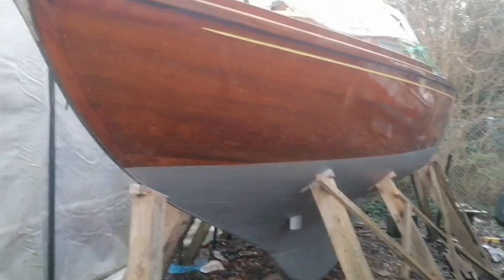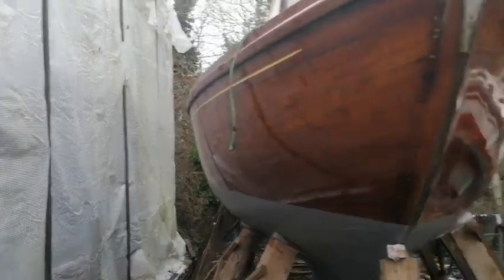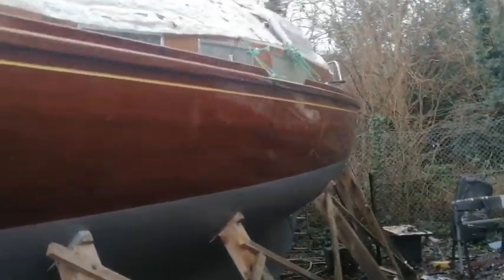So yeah, this is the Folk boat. Now Jenny revarnished this for him a year ago, I think. It's holding up pretty well, really. It's just sat out there. Anyway, let's have a look and see what's got to be done.